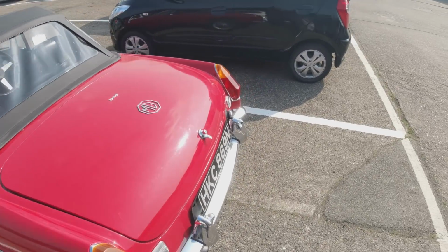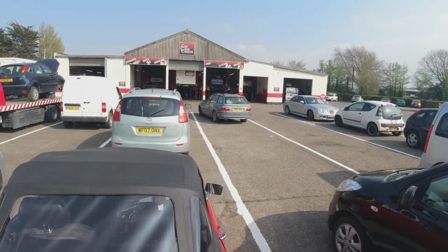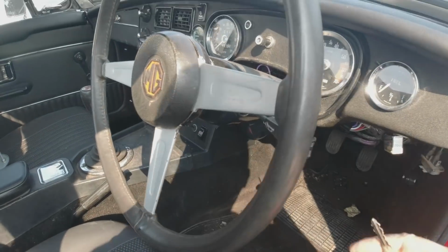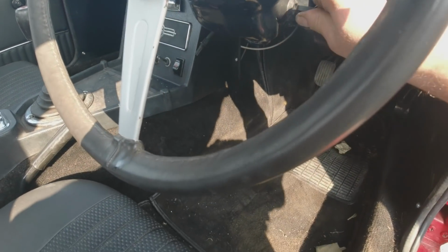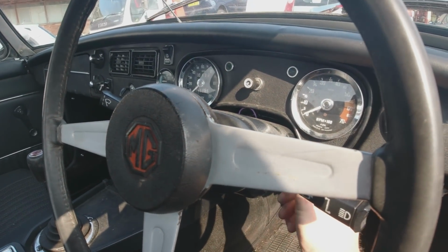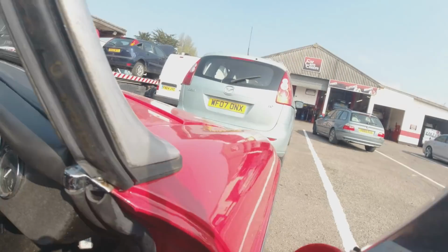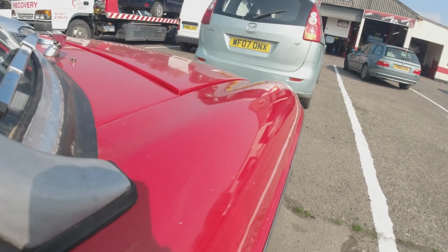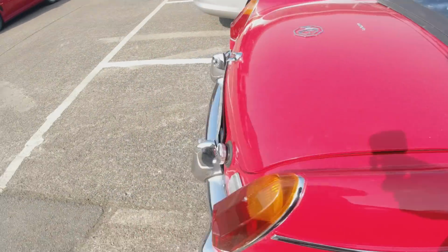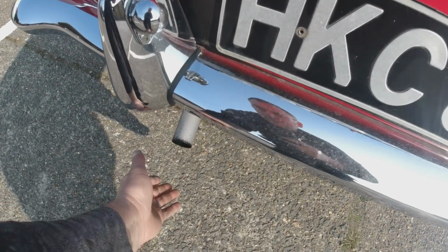So Malcolm at Car Care is officially a legend. Sorry, got the keys. Malcolm over at Car Care Centre, officially a legend. Look at this, the MGB. Better check it's out of gear. No choke. Running like a dream. And no black smoke anymore.